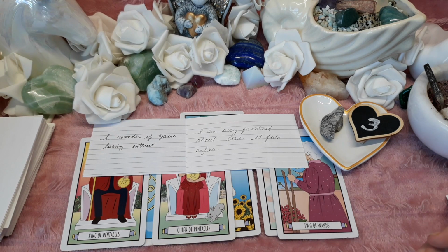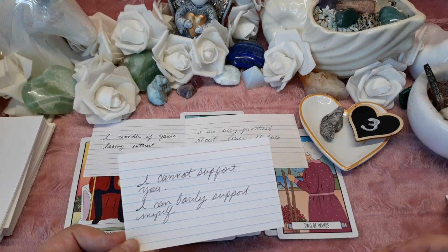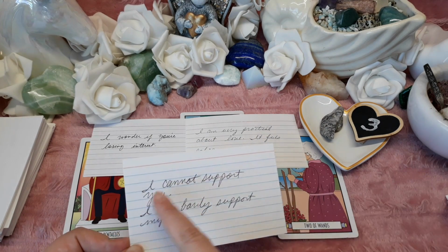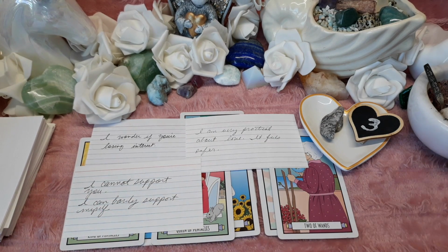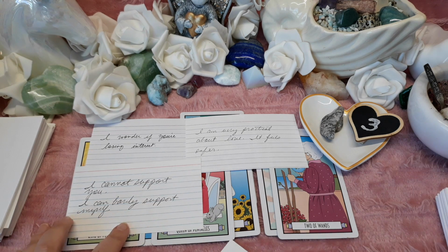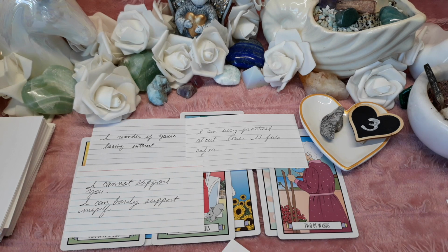You know, like, well, I'll be okay. I was okay before this. I'll be okay now. I can manage my life. They're definitely, as I said before, trying to hold it together. I cannot support you. I can barely support myself. So I guess they're trying to find the silver lining. And for them, the silver lining is, I'm probably not ready to be in a relationship anyway. I can't really provide you with, it may or may not be financial support, but even emotional support.